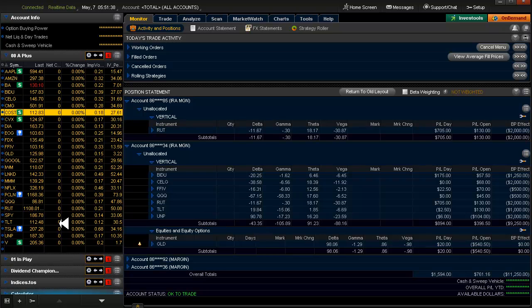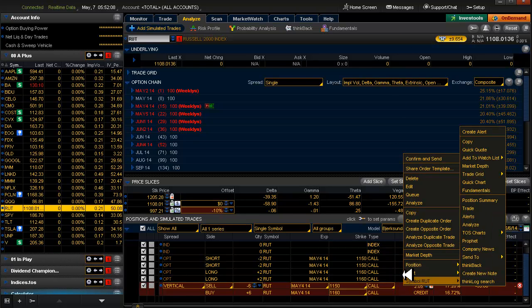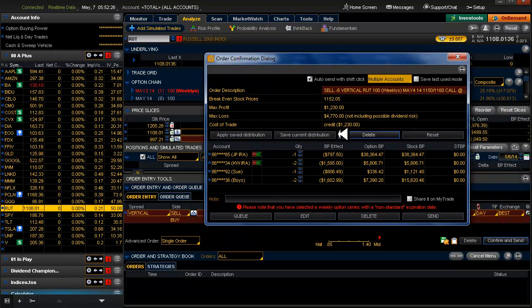All right, so when I entered on the RUT trade, I just want to talk about that for a second here. It's a pretty fun thing to do, allocating across multiple accounts. You all can see from my account page that I have multiple accounts, and I decided that this particular Russell or RUT cash index trade, I wanted to allocate across a couple of accounts. So here's the way that you do it. Go ahead and create a duplicate order here, and then hit confirm and send. And then all you have to do is go up here into the single account and change that to multiple accounts, and then you get a different style of window, and here you can allocate it across all the accounts.